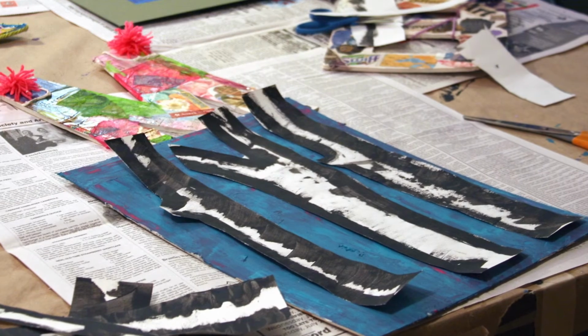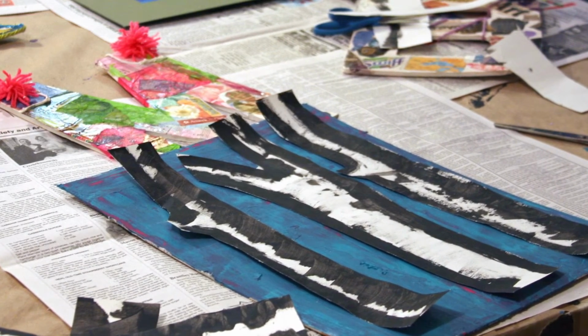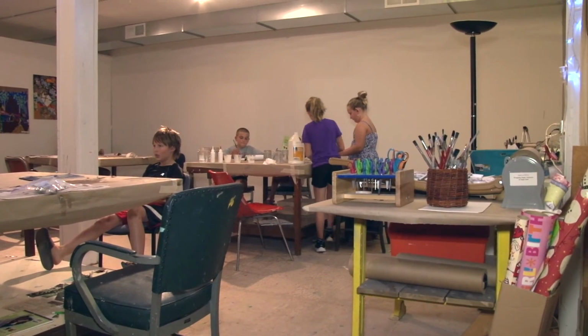This is a collage that was created by painting birch bark trees, birch bark on birch tree, and then gluing that to a background that the kids painted. And they had a fun time painting with just a piece of cardboard when they did this. So it was an awesome, awesome week.